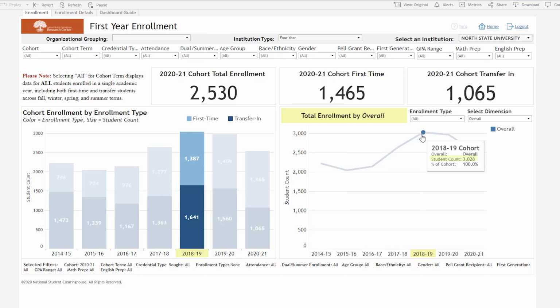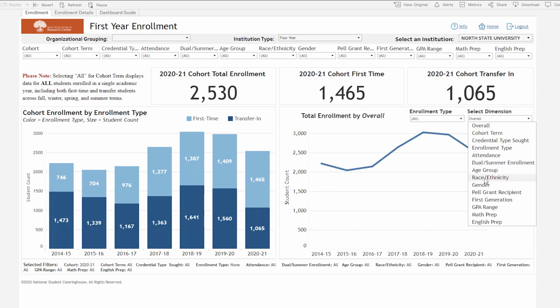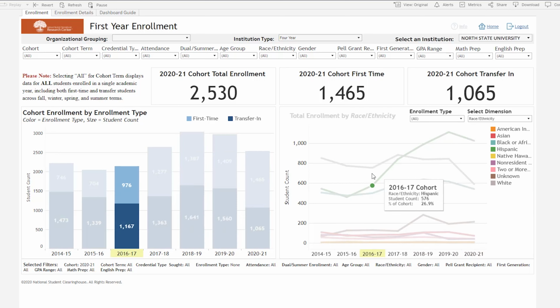Thomas, our institution's provost, asks, did the recruitment strategy we adopted 6 years ago result in a more diverse first-year class in 3 years? Sandra replies that they can apply the race and ethnicity dimension to find out. First, they look at the largest population in 2015-16, which were white students.